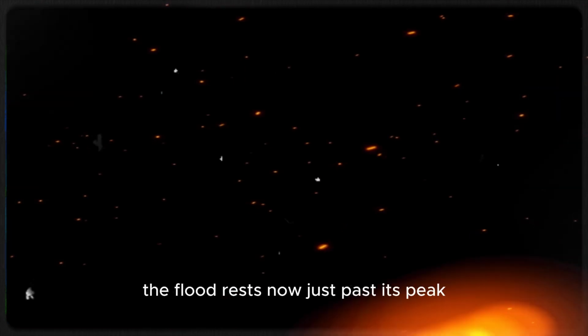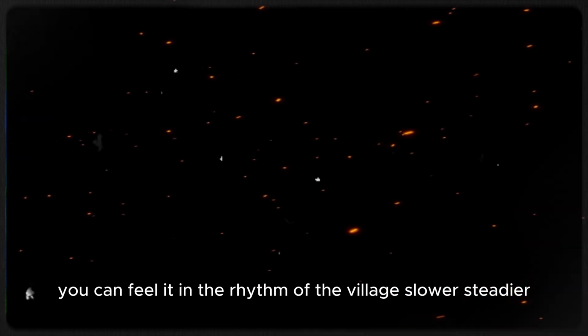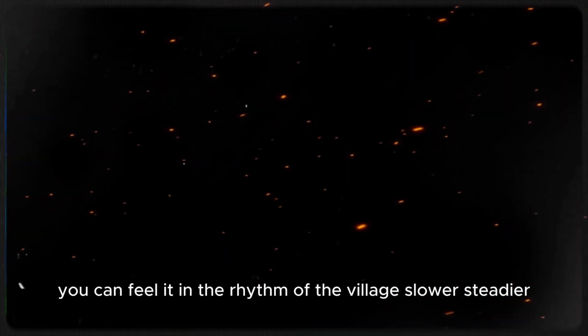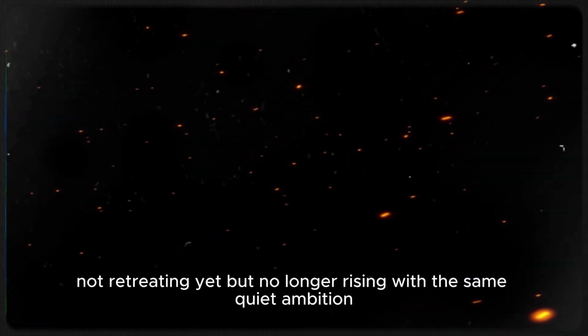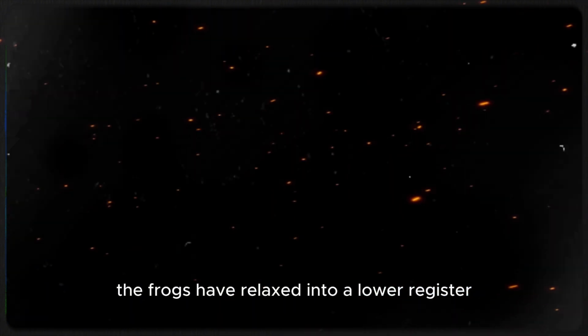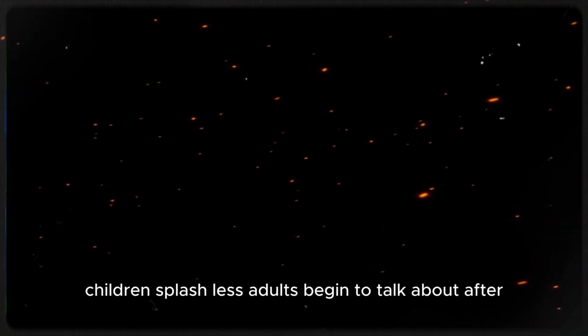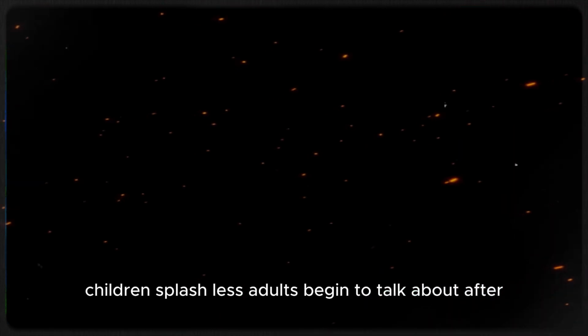The flood rests now, just past its peak. You can feel it in the rhythm of the village. Slower, steadier. Not retreating yet, but no longer rising with the same quiet ambition. The frogs have relaxed into a lower register. Children splash less. Adults begin to talk about after.